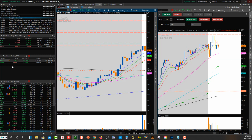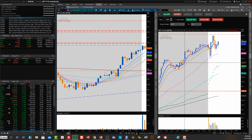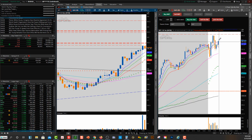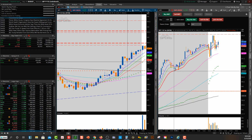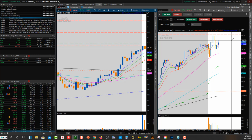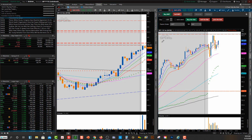Man, Shake Shack is still really moving up, but they're still very light on volume. All right, this 5 minute next candle's looking to form right at that 342 level. Another 10 seconds to that candle.